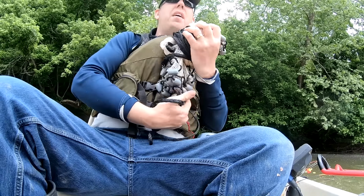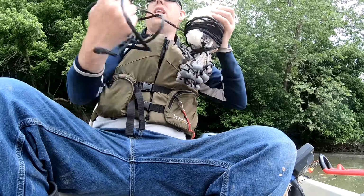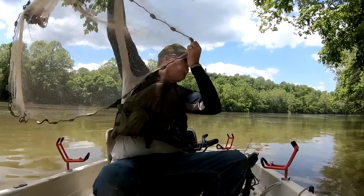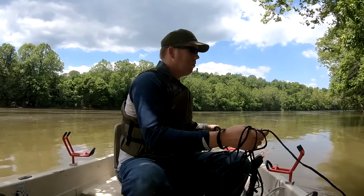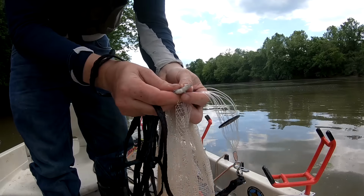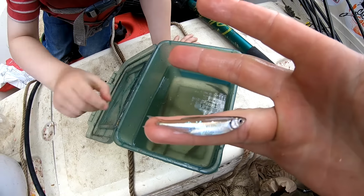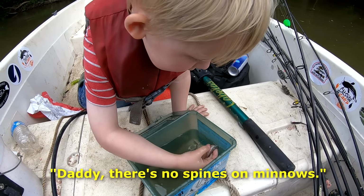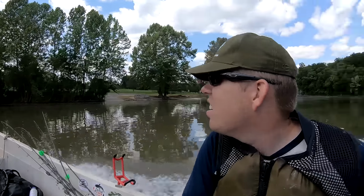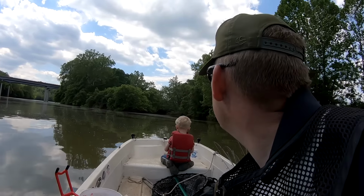Well, we need to get some bait if we want to do any catfishing. And I'd like to sample this river a little bit and see what's down here. So I am going to use the cast net a little bit. Look at this. Come on, little guy, come on out. Little minnows here. Hey, there's one minnow. Hey, there's no spikes on minnow. That little cove looks nice. Let's go see what we can see.